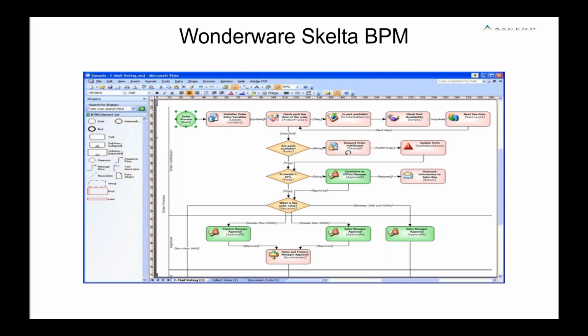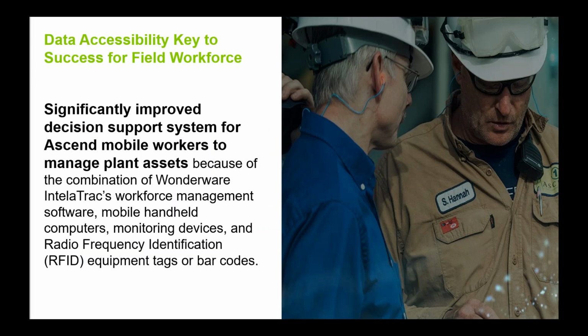All right. Well, thank you, Derek. All right, so we're going to move back to Terry now. Let's talk about how data accessibility was a key to the success of this project with the Ascend field workforce. What were the advantages of using IntelaTrac for this aspect of the project? IntelaTrac was just a key basic function to allow us to gather information that had never really been gathered.